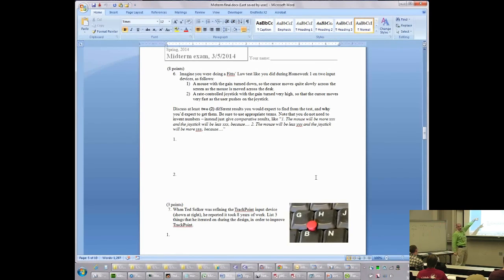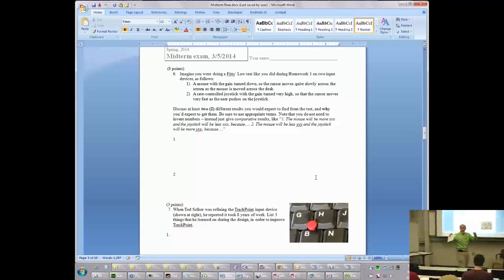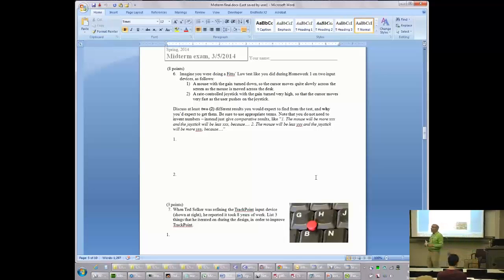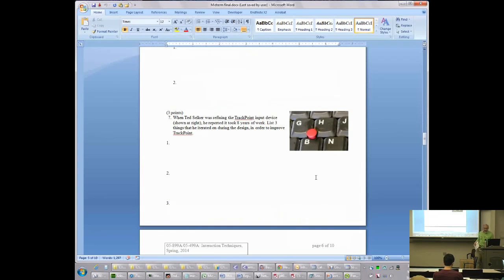Some people mentioned, which is probably true, that if the gain is turned up too high, then it really won't be faster because you'll keep missing the target and having to backtrack. So for long distances, you would move faster, but whether it would actually be quicker in general would depend on how big the targets are and how far you have to move. But pretty much everybody got that one right. Most people got this one right.